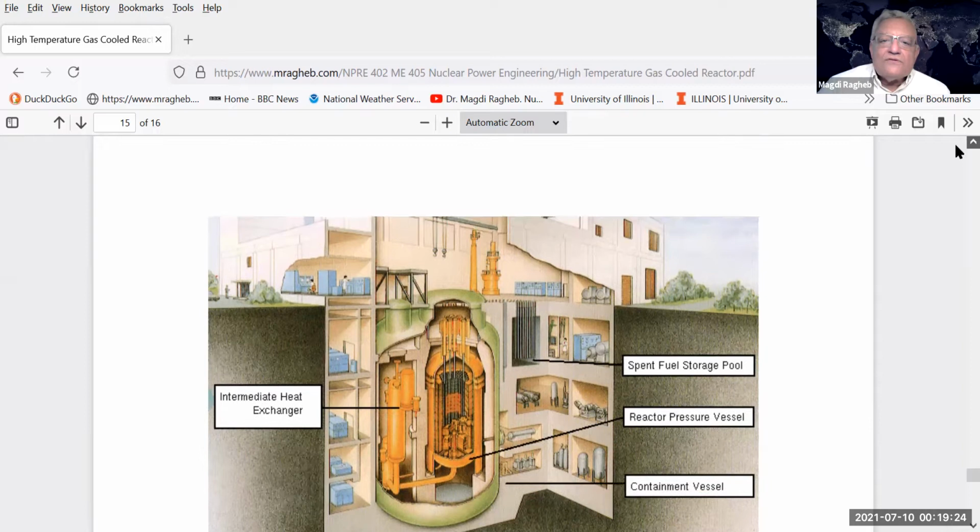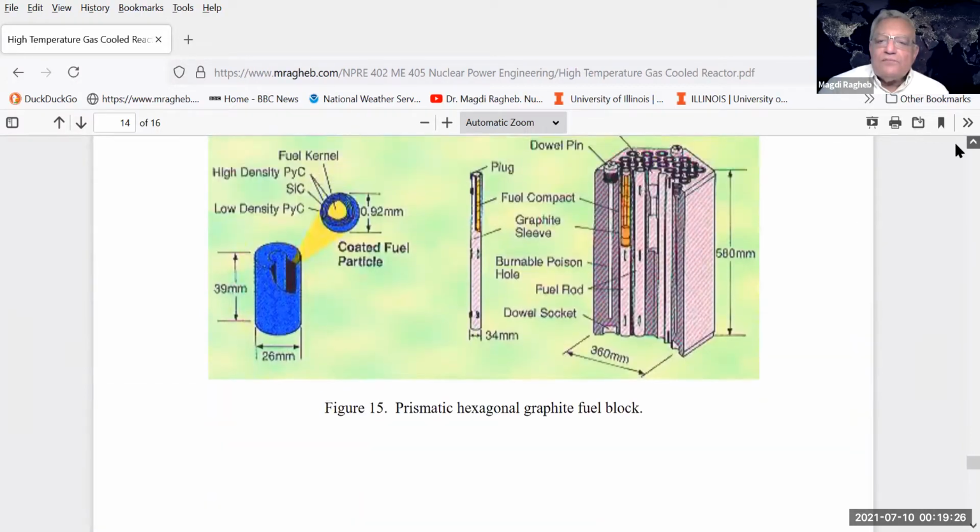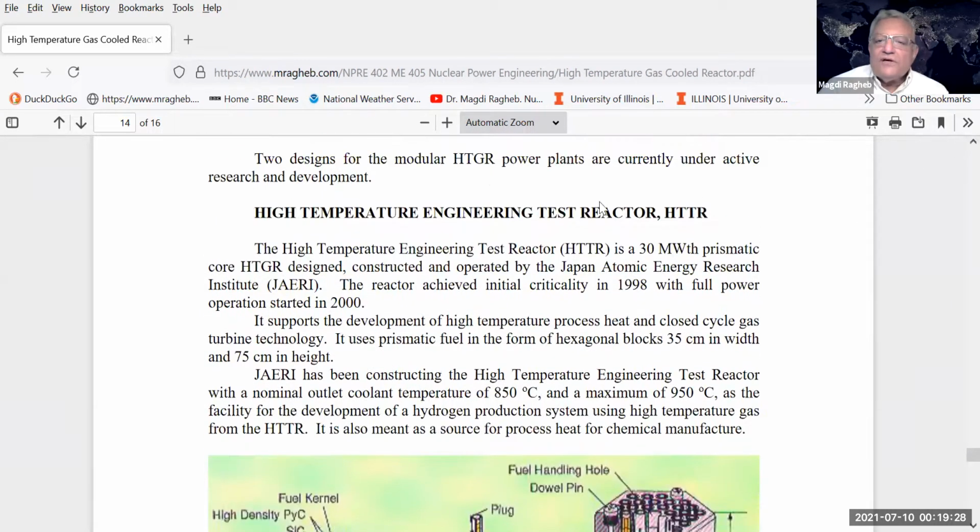And I think this is a plant that is existing today as an experimental plant. It's a 30 megawatt thermal using the prismatic fuel, and it's operated by the Japan Atomic Energy Research Institute. And they are trying to reach temperatures of a maximum of 950 degrees Celsius for, again, as I suggested, the goal is the development of a hydrogen production system using high temperature gas from the high temperature gas cooled reactor.